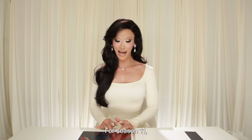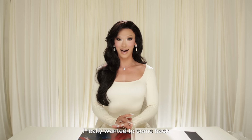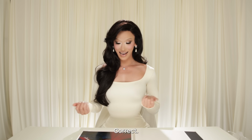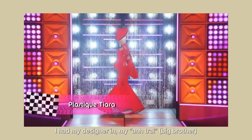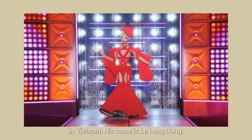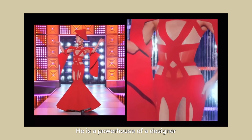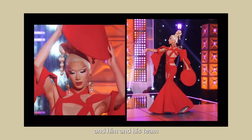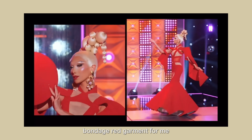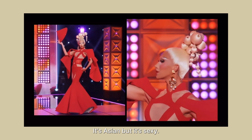Going into the ball. For season 11, I was so close to winning a ball. So this time, I really wanted to come back. And for the monochromatic look, I had my designer in Ho Chi Minh City in Vietnam. His name is Le Long Dung. He is a powerhouse of a designer, and him and his team made this bondage red garment for me. It's Asian, but it's sexy.